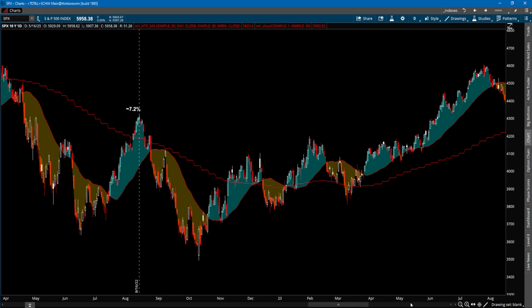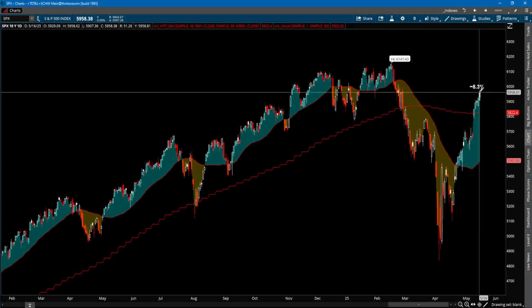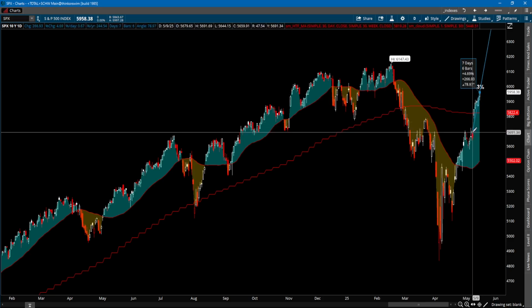So going back to the present here, and here is the 8.3%. Let's say we go down to this gap here, and basically this is a little bit less than a 5% pullback to fill this gap. So that would be one expectation.